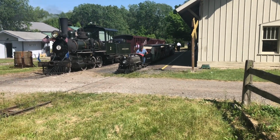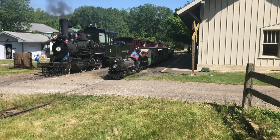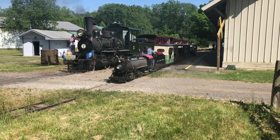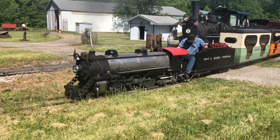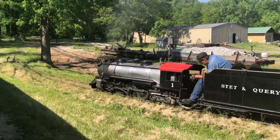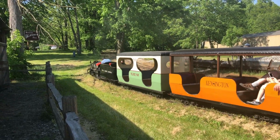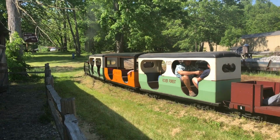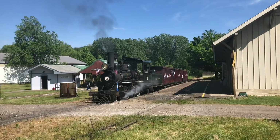This was the shot I had been waiting for. Behind the engine is a string of open-air coaches, Melrose Park, Kensington, River Forest, an unnamed New York Central open wagon, and Oak Park. Then, just like clockwork, number 2 departed, with some insanely cool wheel slip.